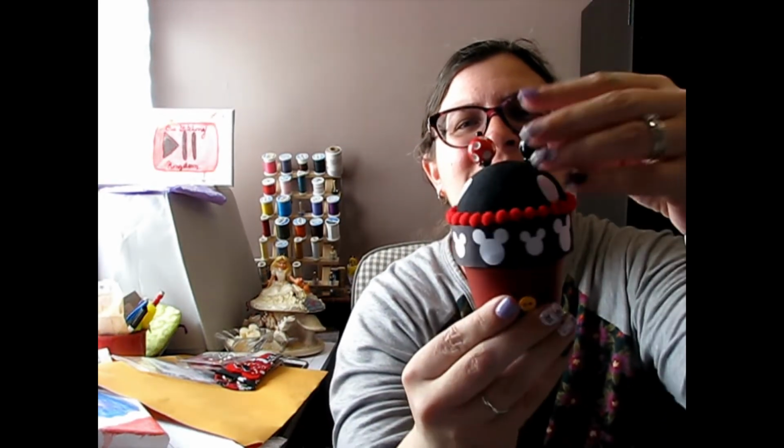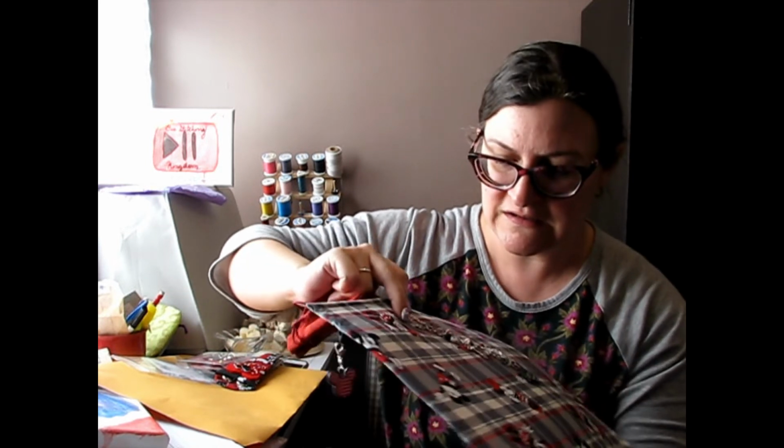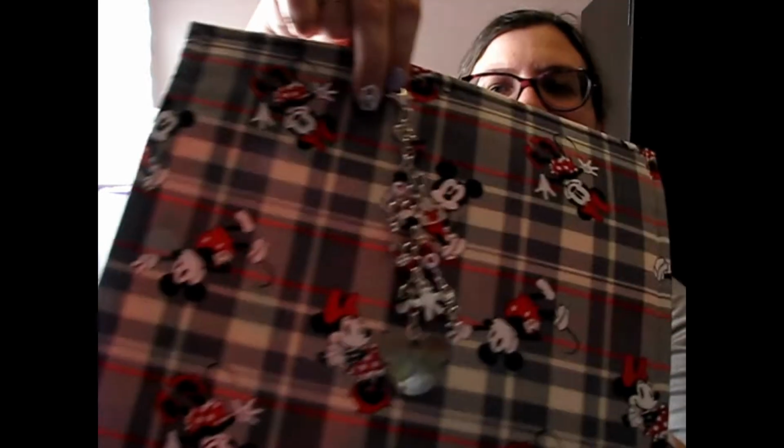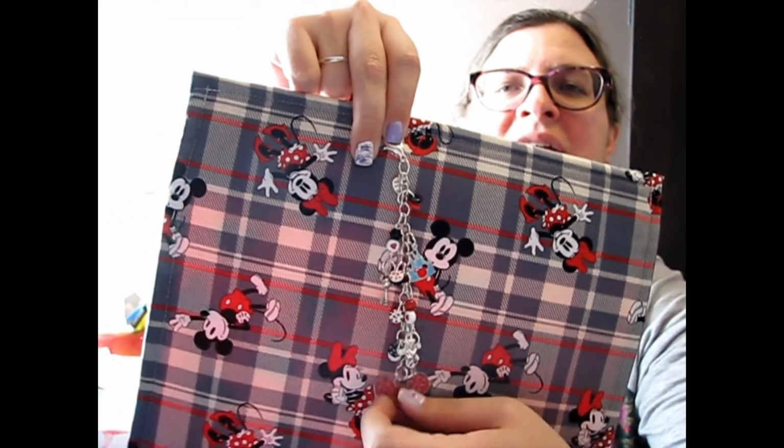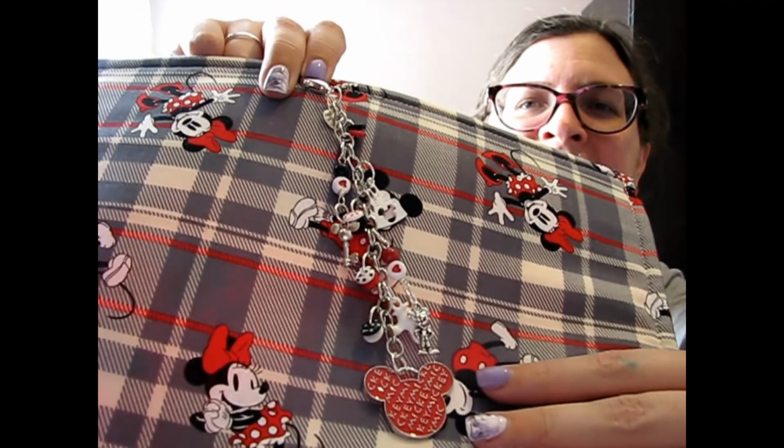Super cute. And then these are little pins. Super pretty. I'll put that guy right there. And then there was also this fun little scissor fob. And it's got Mickey and the castle and the hand. So lots of fun. And then the Mickey says it's red and it has Mickey spelled out on it. So lots of fun there. So many fun little things.